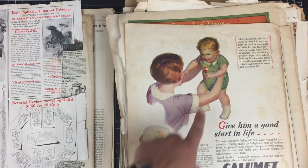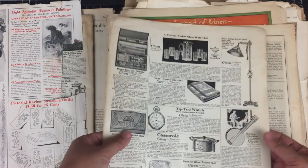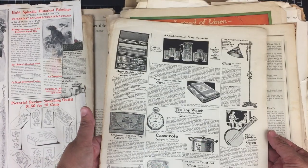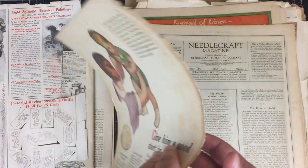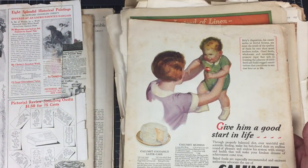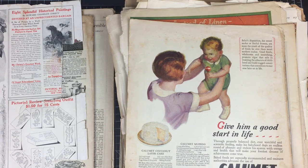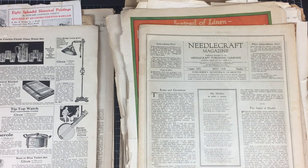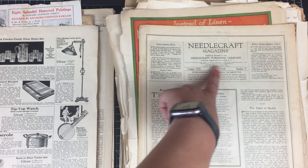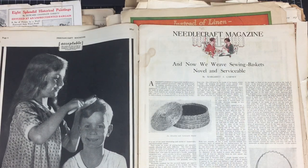Look at this. Stunning. I don't know what year this one is. I'm not sure. But it has to be from the same early period, it's probably 1928. It's probably one of the pages from a needlecraft magazine. Here's another needlecraft magazine. This one's from May 1928.